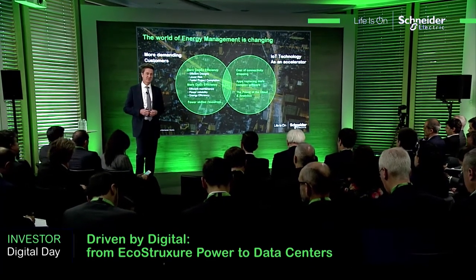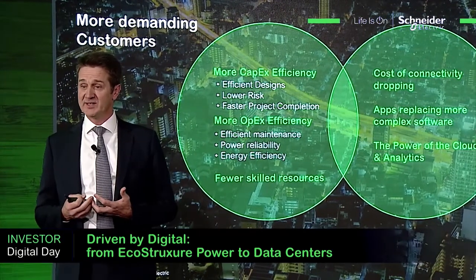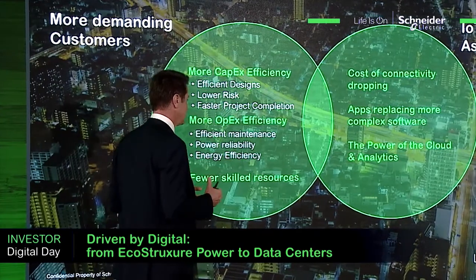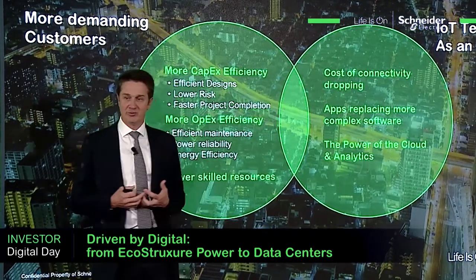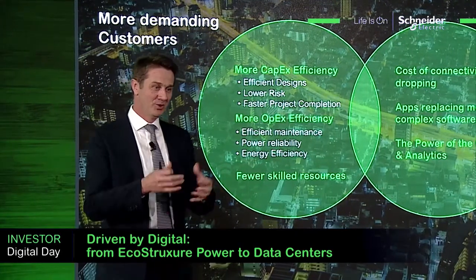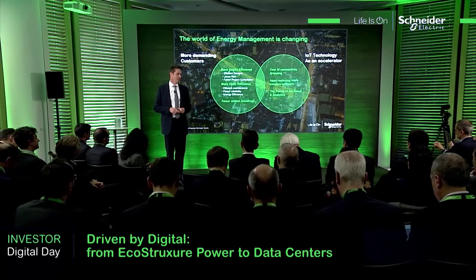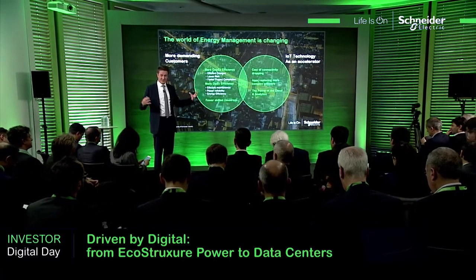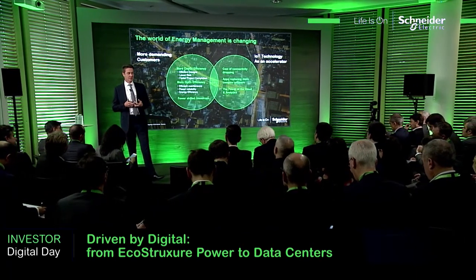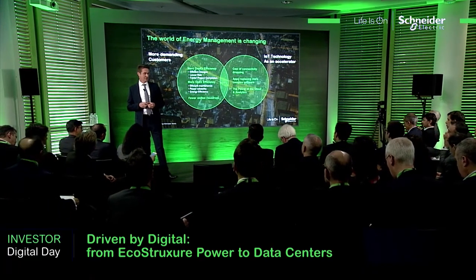The cost of connectivity is going down. Apps are replacing more complex software. And I would say the third point, which is really important, is that cloud and analytics are bringing capabilities at scale and at cost to smaller customers, which was not possible, let's say, a few years ago. So these are two bubbles coming together that are, for us, a powerful accelerator of our digital transformation.